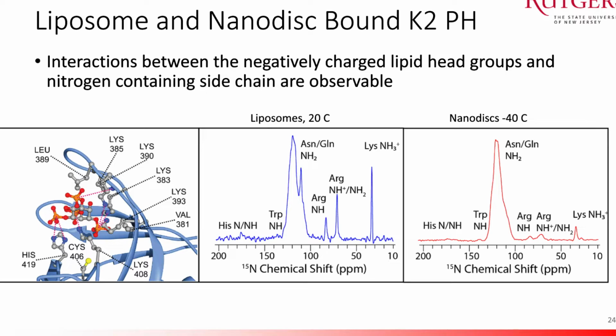All right, so like I said, we're going to take those assignments and try to figure out what's happening when we bind our pH domain to liposomes or nanodiscs. And so here's that binding site I showed you from the solution NMR. As you can see, not surprisingly, the negatively charged phosphates are interacting with a bunch of positively charged nitrogen side chains. And so that's quite interesting in the sense that you can see that in a nitrogen 1D. And so this is where we kind of wander into data that is brand new. So this nanodisc spectrum is again from this weekend.